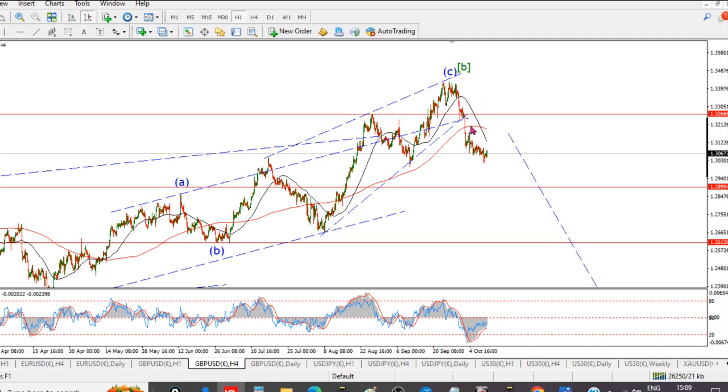So we have a nice impulsive decline after creating a throwover in 2 trend channels, and then following the previous highs up on that trend channel. I could probably connect that back three previous highs. Look at that. Wave A high, wave 1 high, wave 3 high, wave 5 high, all connecting on that trend line and topping out wave C of B. So wave C down is coming our way.